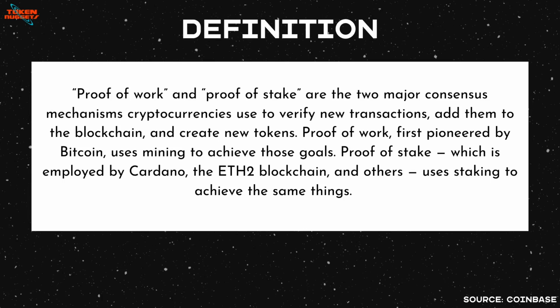Proof of work, first pioneered by Bitcoin, uses mining to achieve those goals. Proof of stake, which is employed by Cardano, the ETH2 blockchain, and others, uses staking to achieve the same thing.